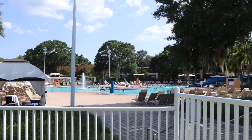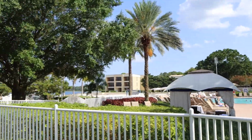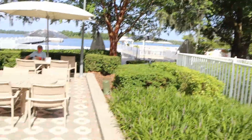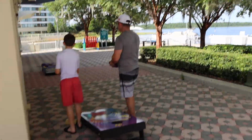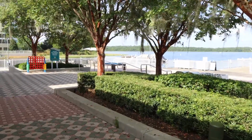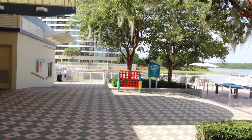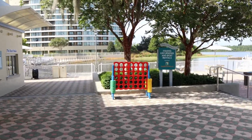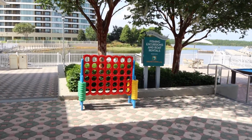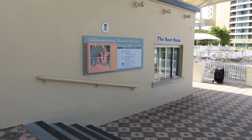They have cabanas for rent as well. You got your own towels and stuff like that. So it's a pretty big pool. They have, looks like an adult pool, like a leisure pool over that side. Got some corn toss. Connect 4. Ashley and I played Connect 4 at, what was it, Old Key West, I believe. Oh, they do have different boats and stuff, I think.